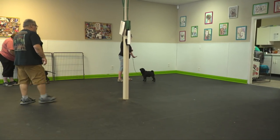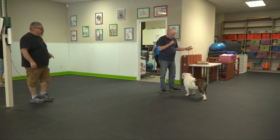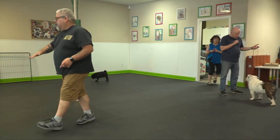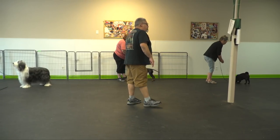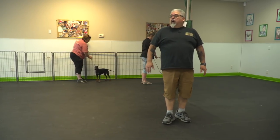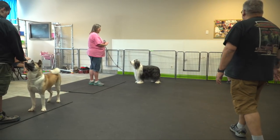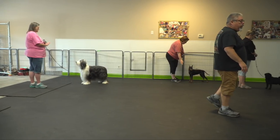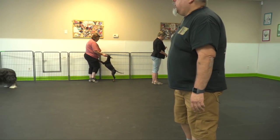Excellent. Good. Not tight lead. When you're in position two, there should be a loop in front, not a tight lead. And you should be standing perfectly straight up and down. Good posture with a consistent stop sign. And the stop sign is in the non-lead hand. Very good. Everybody praise your dogs. Okay, go to position three.